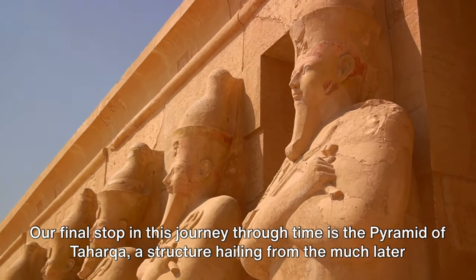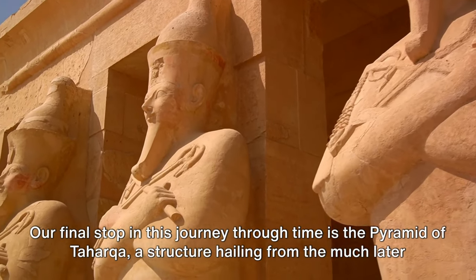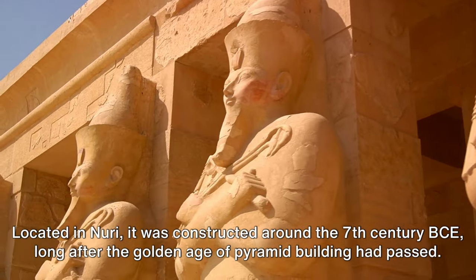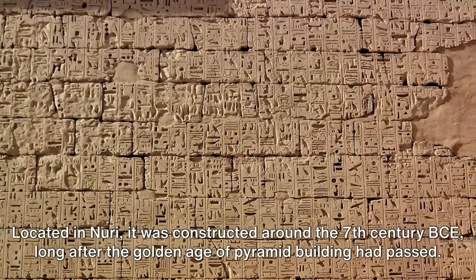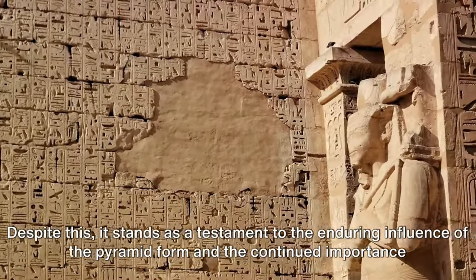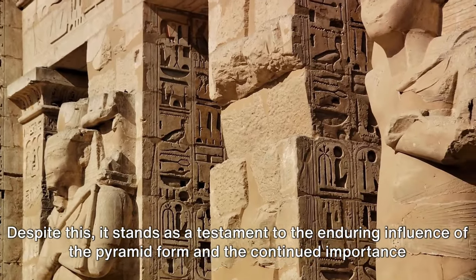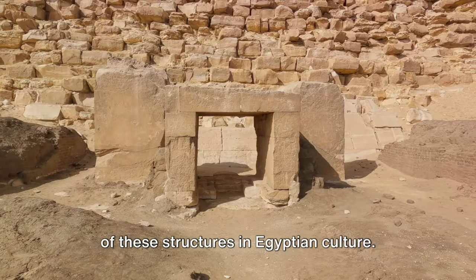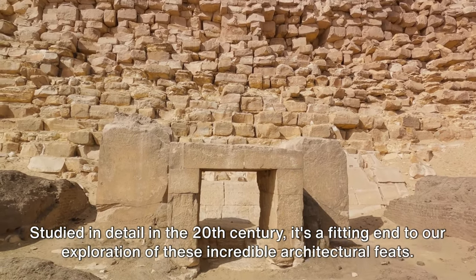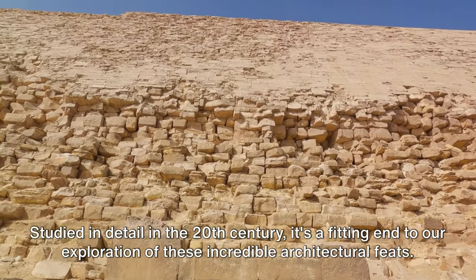Our final stop in this journey through time is the Pyramid of Taharqa, a structure hailing from the much later 25th dynasty. Located in Nuri, it was constructed around the 7th century BCE, long after the golden age of pyramid building had passed. Despite this, it stands as a testament to the enduring influence of the pyramid form and the continued importance of these structures in Egyptian culture. Studied in detail in the 20th century, it's a fitting end to our exploration of these incredible architectural feats.